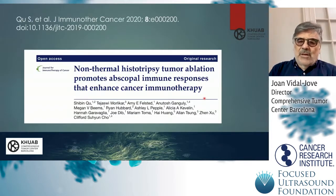And now this other recent work, presented by Shimin Qu from the University of Michigan, led by Zhen Xu and Clifford Cho, shows the relationship of non-thermal histotripsy tumor ablation with promoting abscopal immune responses that enhance immunotherapy.